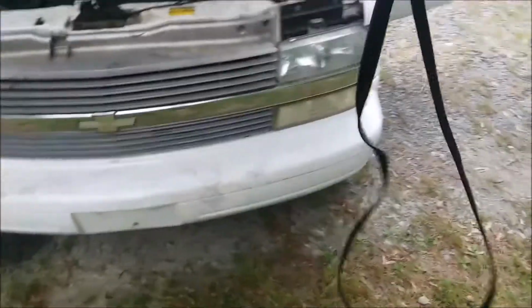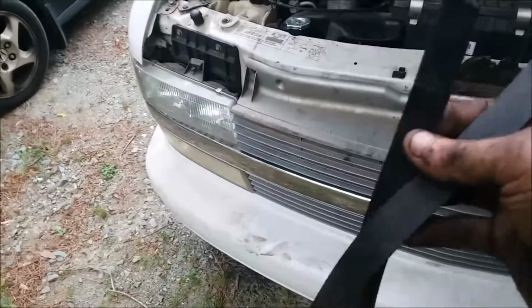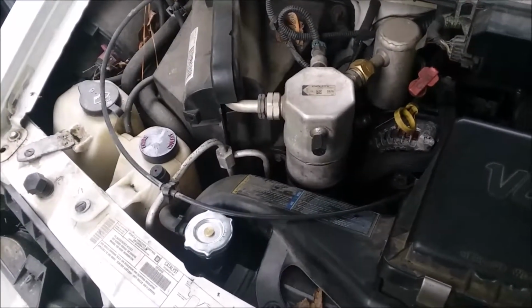Alright, so I'm pissed the hell off. Figured out why the battery light was on, and probably why it was overheating. Snapped the brand new serpentine belt I just put on. This shit was $35! Ugh. Well, that sucks. I don't know why I did that. It's a brand new belt. I put it on right. I really did. That sucks.